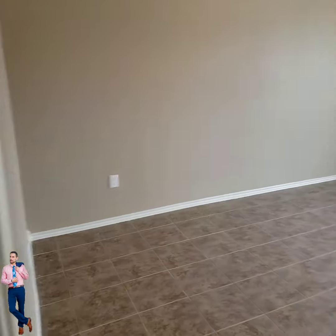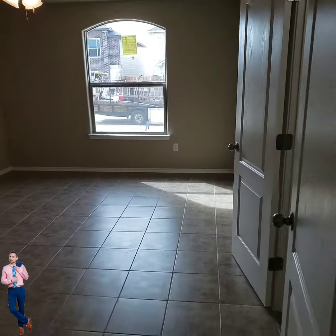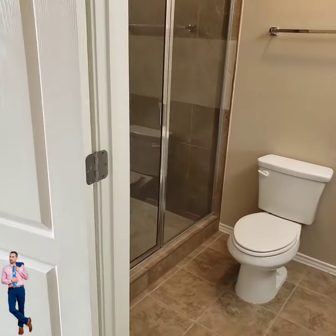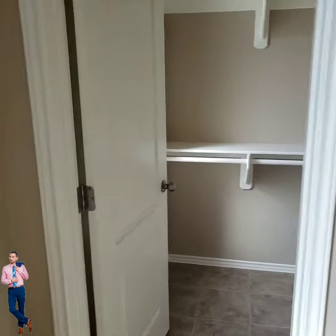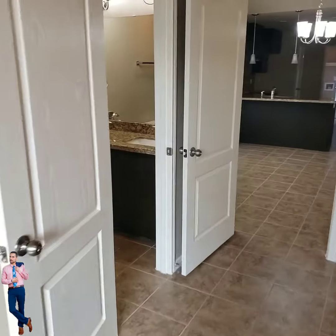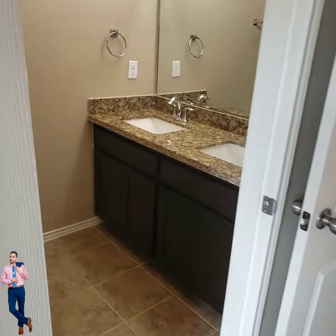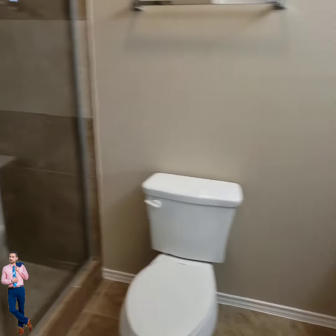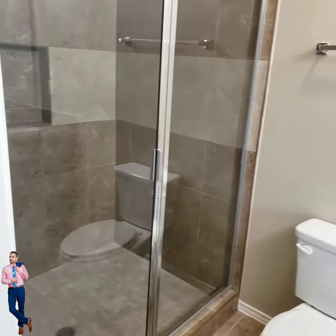Here we enter the master bedroom. As you can tell, it's very spacious. We'll get to the restroom in just a bit. Here is the master closet. You have his and hers granite sinks with a walk-in shower.